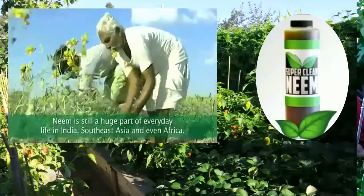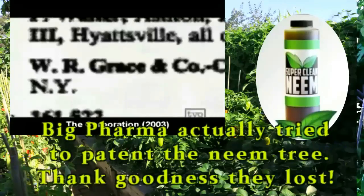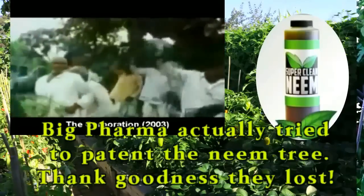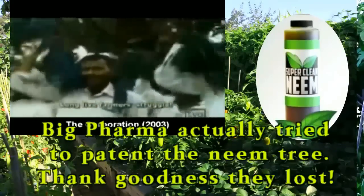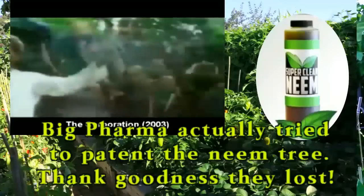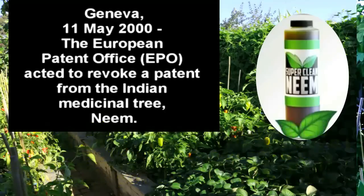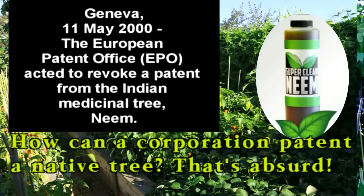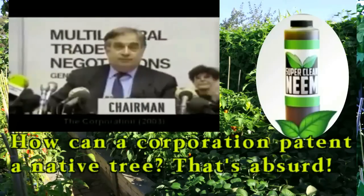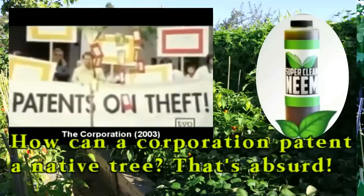Now, believe it or not, a giant chemical and pharmaceutical corporation, I believe it was a company known as W.R. Grace, actually tried to patent the neem tree for their own profit-driven usage, and by the 1990s, they were defeated in their efforts to monopolize such a valuable natural species by a coalition of farmers from India and environmental activists in Europe, who were able to get the International Patent Office to successfully revoke the patent. I mean, how can you earn the exclusive rights to a native tree, right? It's ridiculous, and it's highly indicative of the greed which these chemical pesticide companies will go to in order to maintain a stranglehold on the world's entire farming infrastructure.